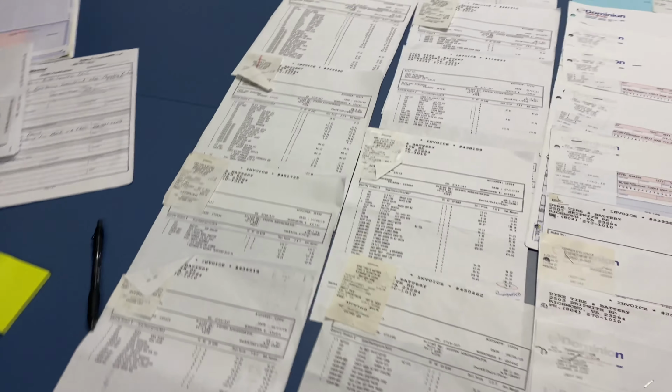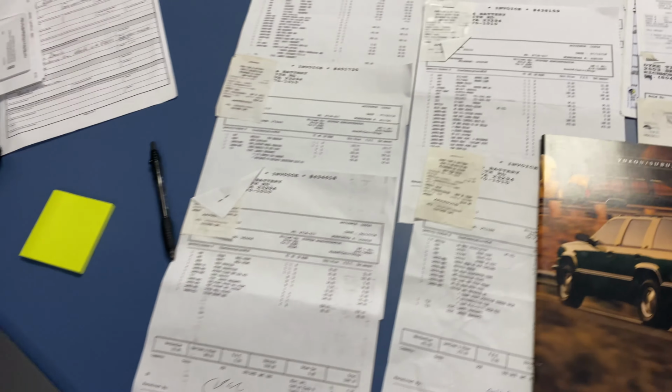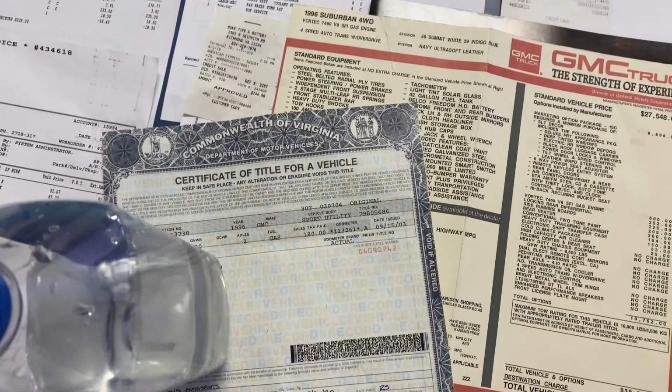We have boxes of a lot of different things, but you do not find documentation like this. We also have the original book and pamphlets. We have the original window sticker in great condition, and we also have the title.